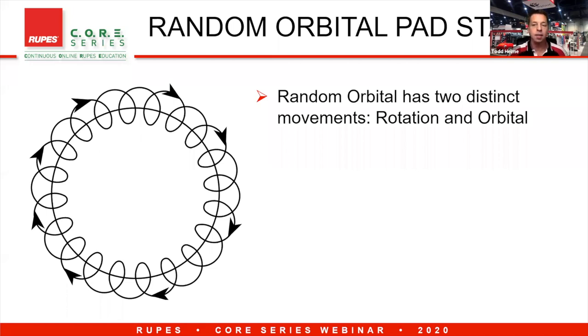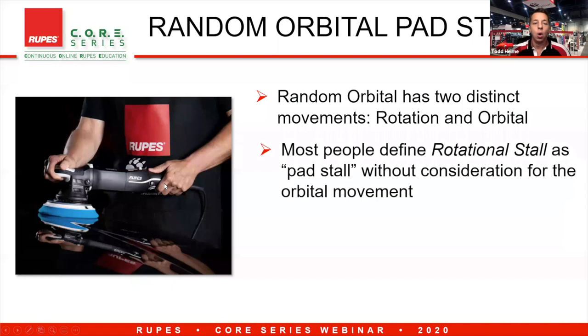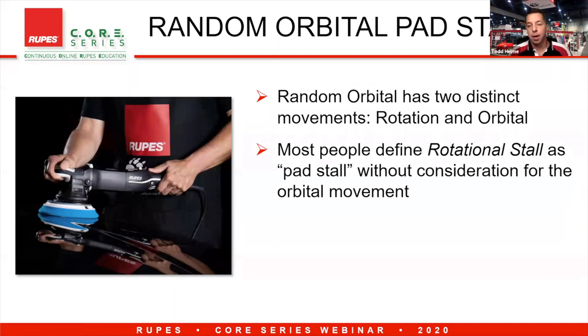But there's two distinct movements. And on a dual action random orbital, the only motion that's driven is from the orbit, not the rotation. When we hear people talk about stall, right? Oh, the pad, it's stalled. My orbital polisher is stalling. What they tend to focus on is the rotational movement, the smaller movement, the less impactful movement.